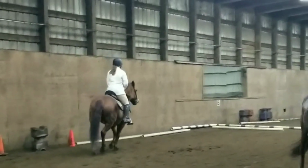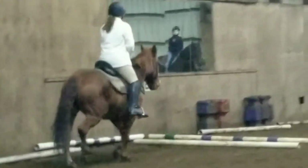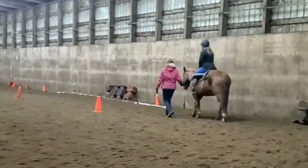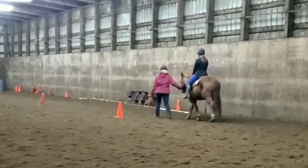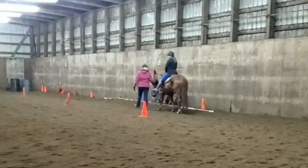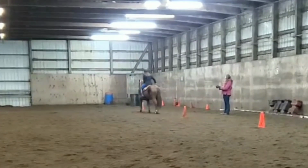So then, as you guys saw Hank spook, he spooks a couple more times, and here he just tried taking off. We thought he was gonna jump the trot poles for a second. So this is another ride with Hank, obviously, and we're just warming up beforehand because they have riders do a little stretching before we get started in trotting and everything.